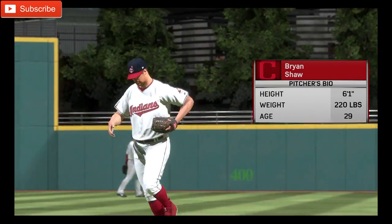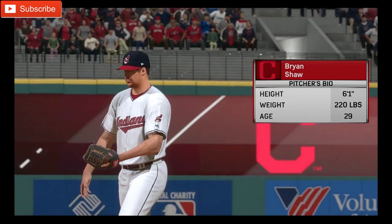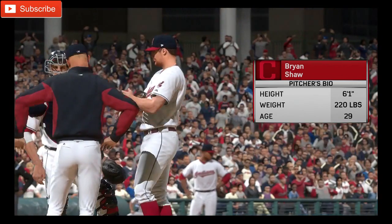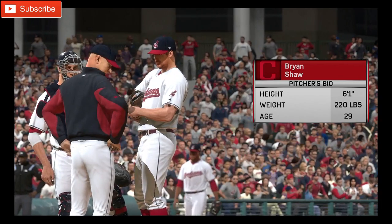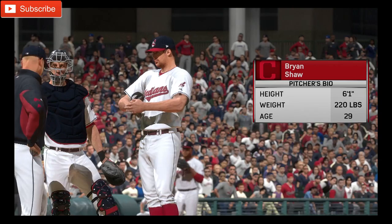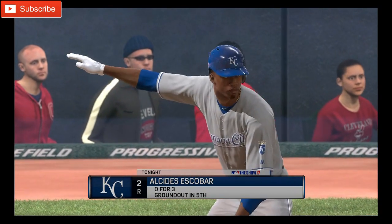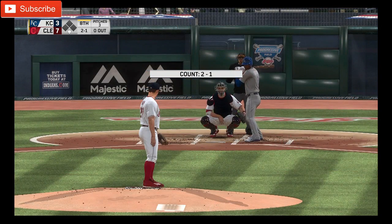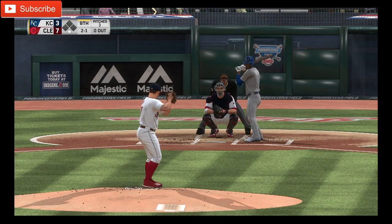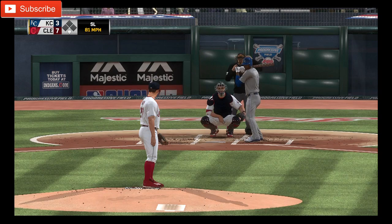Brian Shaw has been summoned from the bullpen as he'll do so to start the 8th. 27, Brian Shaw. Here's Alcides Escobar, the shortstop. No hits in 3 tries so far. He's struck out once. And a big swing and a miss here. 2 strikes.